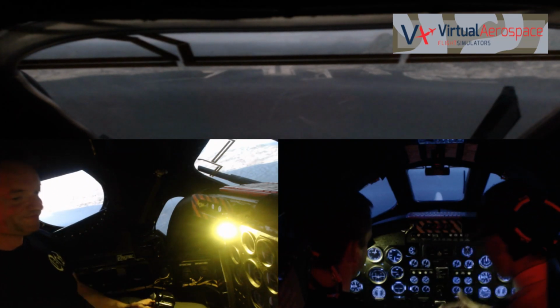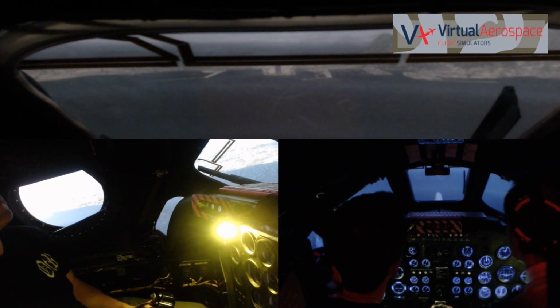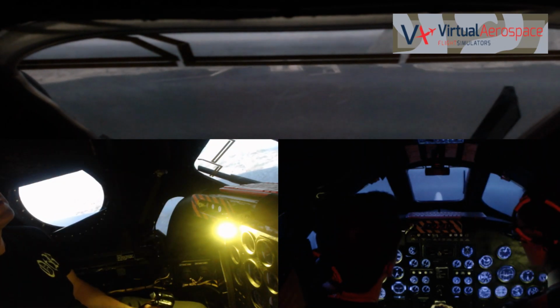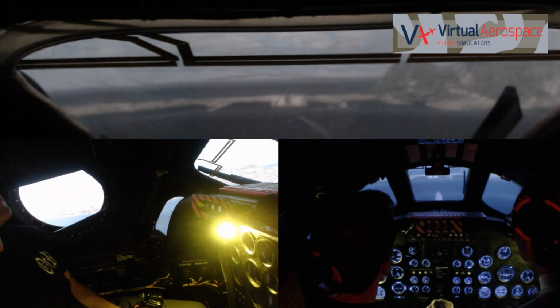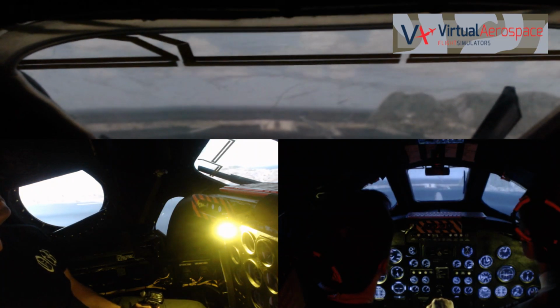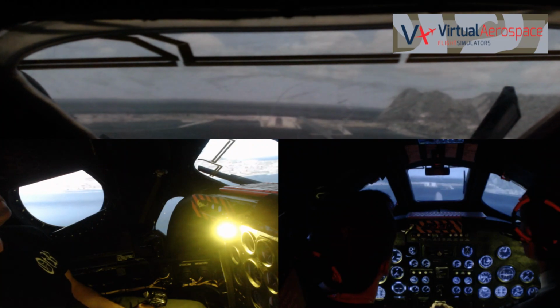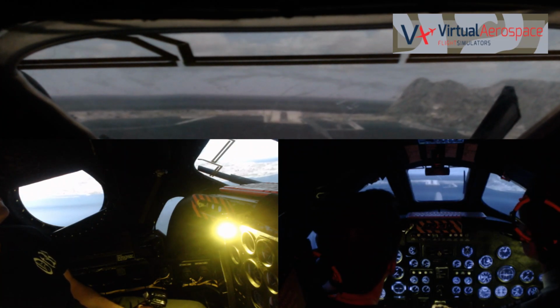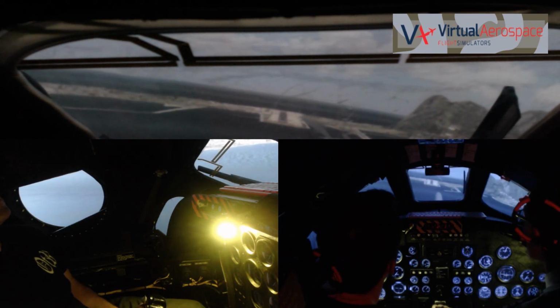So power. Brakes are off. Gears down. We're going to have a crack again. So let's keep it flying. 200 knots is what we want to keep on that, first part of the approach. Quite a way to go before we get there.